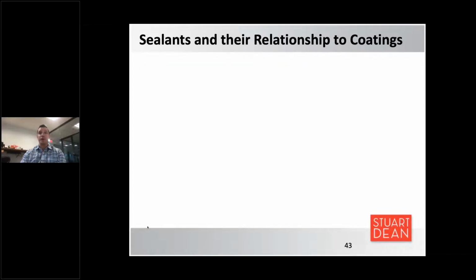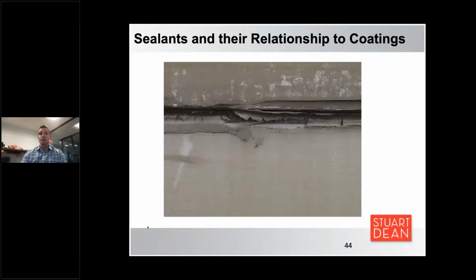And probably one of the most important things that we try to educate the architectural community on is sealants and their relationships to coatings. First thing is, if you install new sealant on top of a coating that has bad integrity or little integrity, meaning it doesn't have good adhesion to the substrate, the new sealant is only as good as the service life of the bad coating. So if the coating's peeling off and delaminating, it's only going to last 1 or 2 years, and that sealant you installed that should have a service life of 15 or 20 years is only worth 1 or 2 years. So you can't install sealant on top of something that is old or at the end of its service life and needs to be renewed.